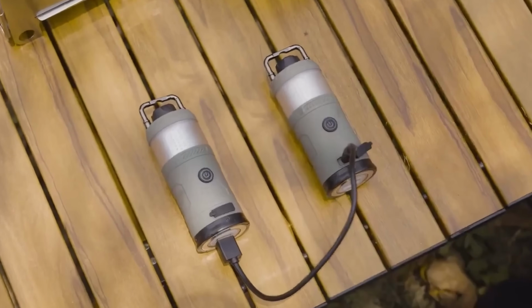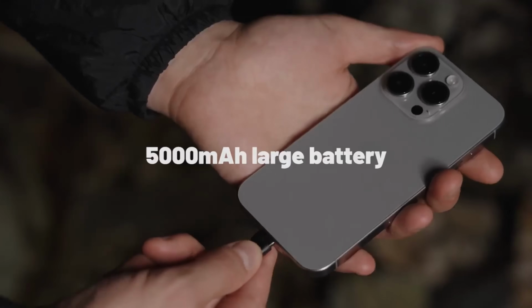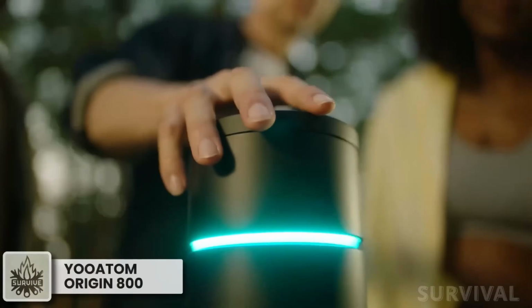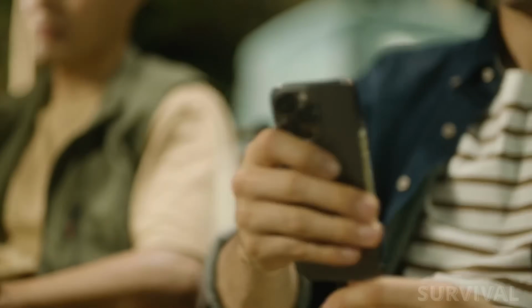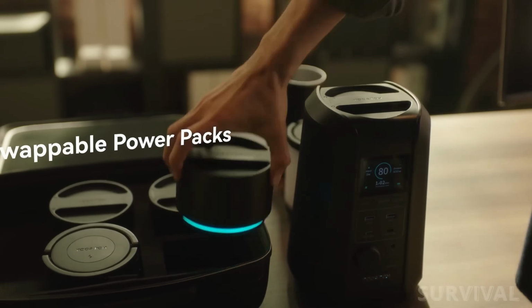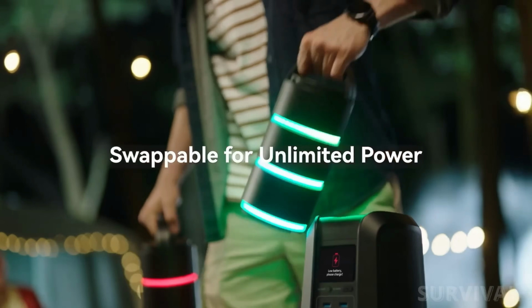Lastly, like most electronic outdoor gadgets these days, the lantern's 5,000 mAh battery can be used as a power bank for charging devices. If you're tired of being limited by the battery life of your portable power stations, there's a better, more versatile solution. The UATM Origin 800 is a game-changing power station with a modular, swappable design, AI voice assistant integration, and enhanced portability.